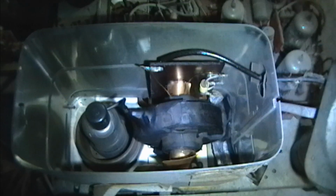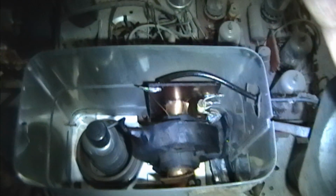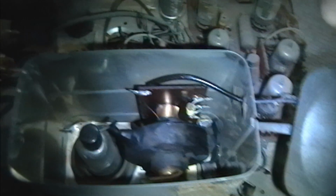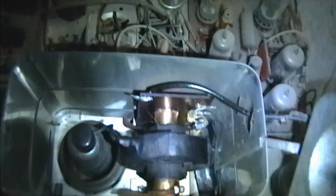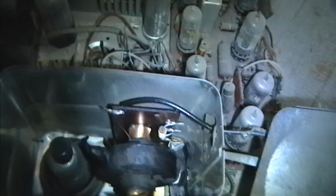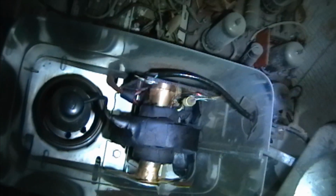I gotta say, that is the nicest looking flyback I've ever seen in a Predicta. And I don't doubt it's a replacement. I just hope it's a compatible replacement. I imagine it is. I mean, it fits in there fairly well. It looks like they did a decent job installing it. I think, maybe I spoke too soon.